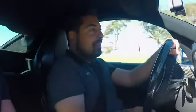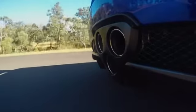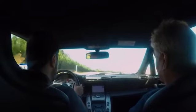Racing car. Usually I complain about that, but in this thing, the noise is so good that you just want to hear more of it. I love that it hits the rev limiter. Oh, man.